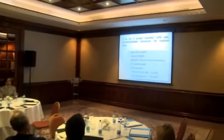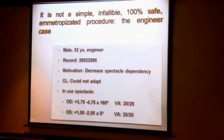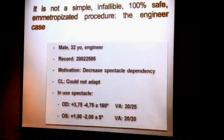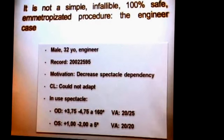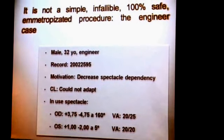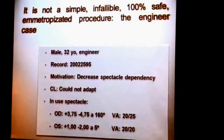Well, it is not as simple, it's not infallible, it's not a 100% safe procedure that will lead everybody to a non-myopic or non-hypermetropic or non-astigmatic eye. It is indeed a complex procedure, it fails, it's not that safe, and it does not lead to zero at all times.